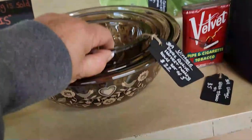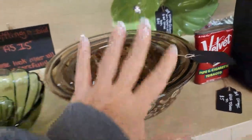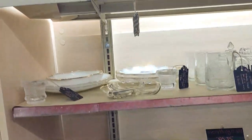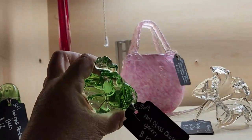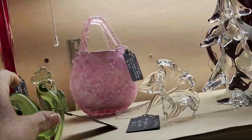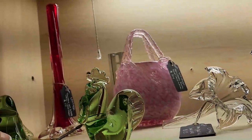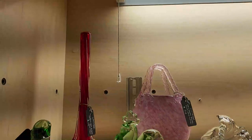Beautiful harvest nesting, smoked brown Pyrex bowls, stacking bowls. So cool. So very, very cool. So beautiful. Oh, I like it. Made that chicken and a nice rooster. Nice chicken green. It's pretty polished on the bottom. He is $12, but most likely they're probably Asian, China, however you want to put it.